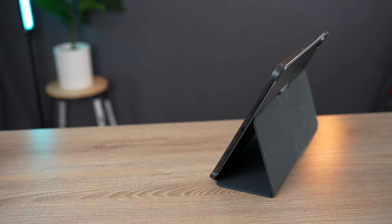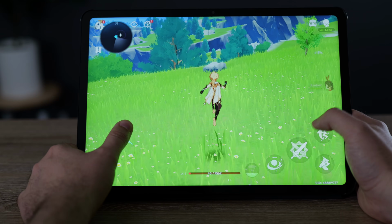And it's a minor annoyance, especially if you have the folio case propped up. Maybe you do want to connect a Bluetooth keyboard to this. You're trying to get some good work done, and next thing you know, you're having to flip your tablet over and use your tablet that way. So if you could deal with that minor annoyance with the software, you're going to get a good all-around tablet.